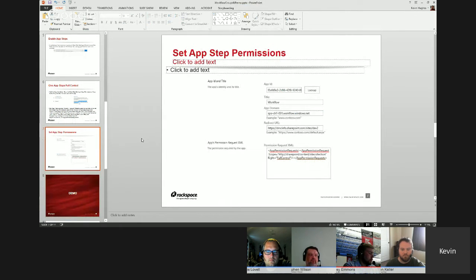You'll paste the app ID and press lookup. The title, app domain, and redirect URL will be automatically filled in as soon as you click the lookup, and then you'll paste into the permission request the XML that I highlighted in the other screen.